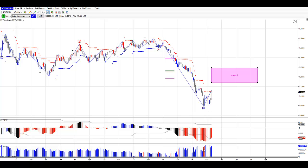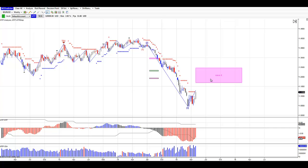And you can see the high volume that came in on the turn here. So we'll see if this will reach the wave 4 target, and this is an area we might anticipate another turn into a wave 5 to the downside. So keep an eye out for that.